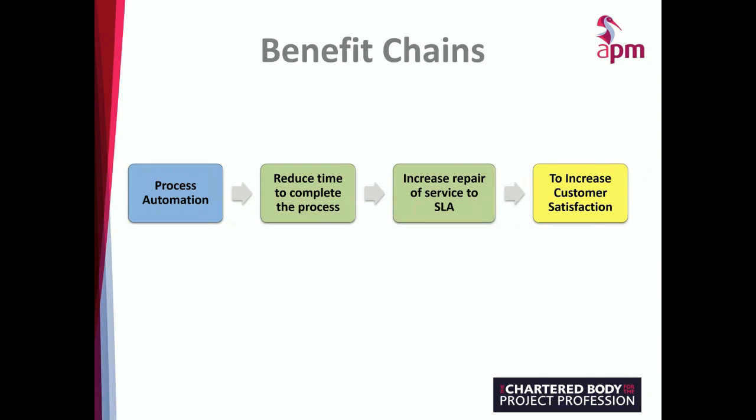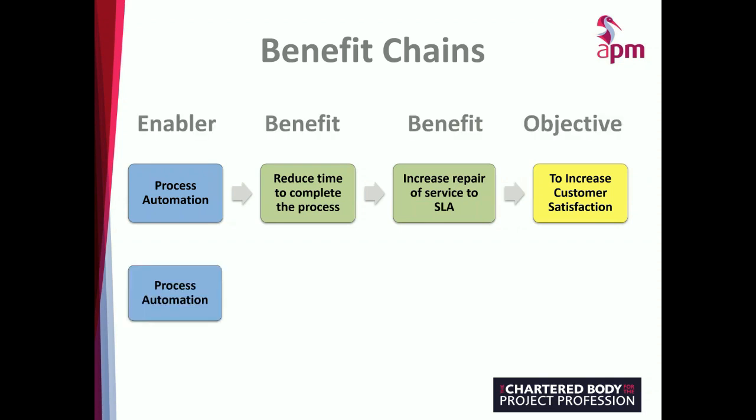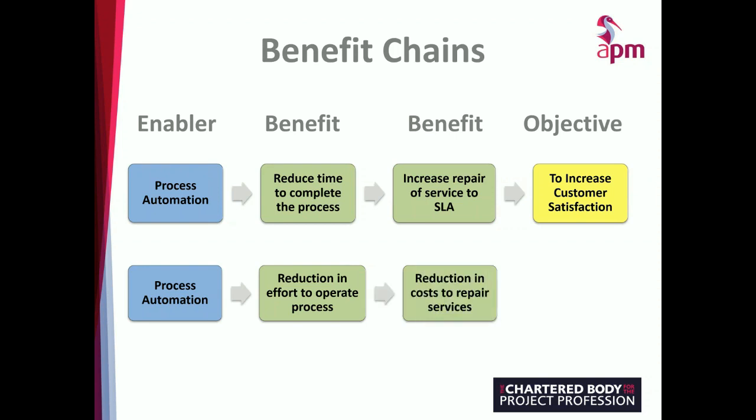So that's a simple example of one of those benefit chains, showing the connection between the enabler, a process automation in this case, and customer satisfaction, the objective in this example. Now, that same process automation could result in other benefits. Because it's removing manual effort, it could also result in a reduction in the effort to operate the process. We no longer need as much effort because that activity has been automated. That could contribute to a reduction in the cost to repair the services, and that could contribute to another objective, which is to reduce costs in some form. So these examples show the benefit chains, and a collection of these benefit chains is a benefit map. That's all a benefit map is.